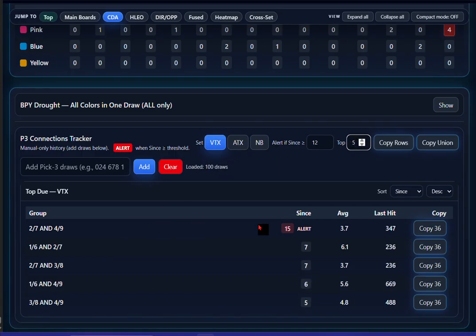I'm going to keep it at 5. But anyway, look at this. V-Tracks 2, 7, 4, 9. What does that mean? It's giving you an alert. It's saying there has not been a 2 or a 7 with a 4 or a 9 in 15 draws. So it could be a 2 and a 4, or a 2 and a 9, or a 7 and a 4, or a 7 and a 9, right? Just as long as one of these is used and one of these.